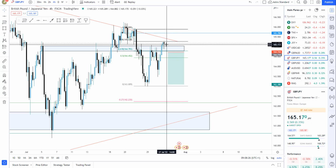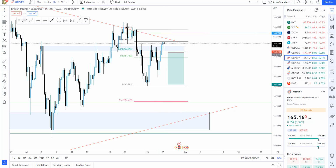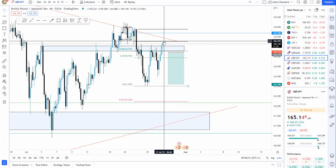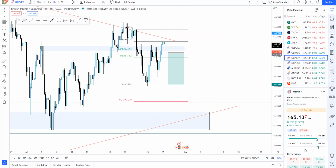So at the moment, I would not try to get into it because we have the FOMC later this evening. So I expect the market to be volatile, and I'll probably get into trades after that and see what happens at the daily candle close today, and probably get into some trades maybe later in the night on the daily candle close or probably tomorrow.